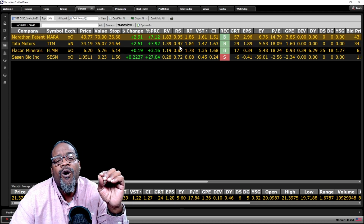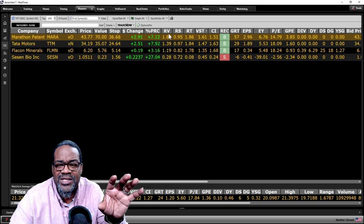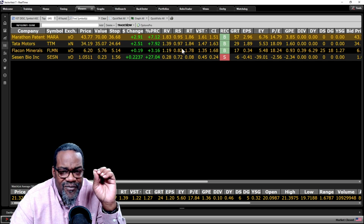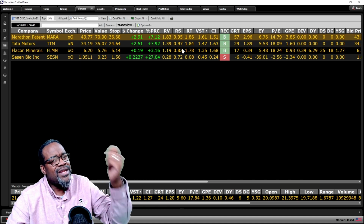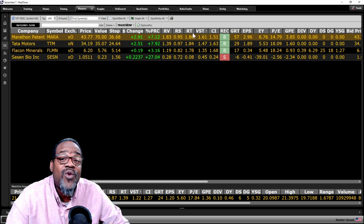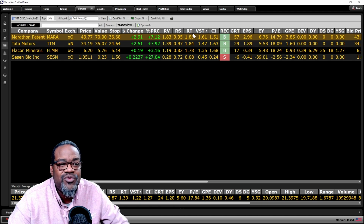Relative safety on all 4 of them is below 1. This tells me that even though the stocks have an RV above 1, you're willing to give up some safety for the big pop because they have the potential to outperform the market. The next indicator is our technical indicator, RT. Above the value of 1, the stock's in an uptrend. The higher above the value of 1, the faster the uptrend.